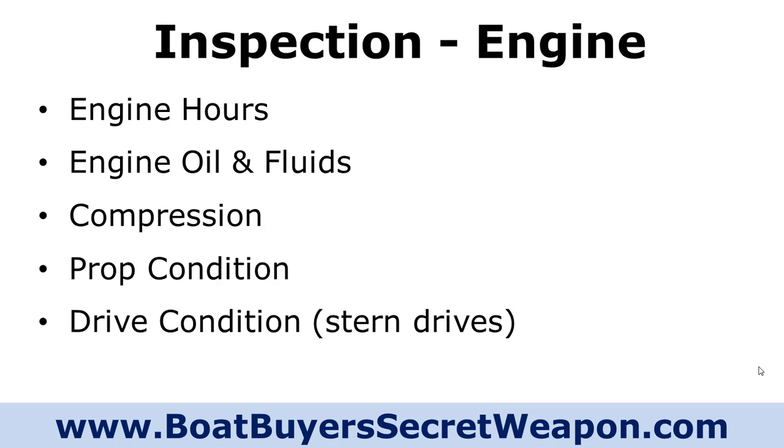If you're not mechanically inclined, for $100, $200, depending on exactly where you are in Florida, you can hire somebody to check that for you. But that is a must-do inspection. A boat can look perfect, and it overheated one time, and the compression drops, and man, you've got yourself a very expensive boat that doesn't perform the way it should, and likely some costly repairs.